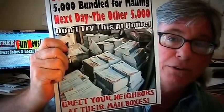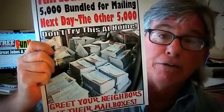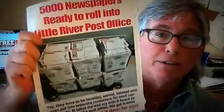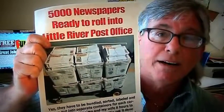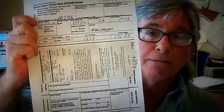This is what it looks like when I bundle them up. This is them inside my van. It's a minivan, not a real van. And this is what it looks like when I bring it into the post office. I have to put it into the tubs and label each route. And this is what the postal receipts look like.